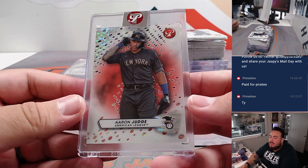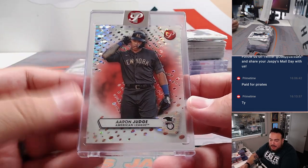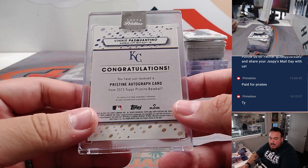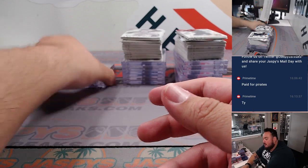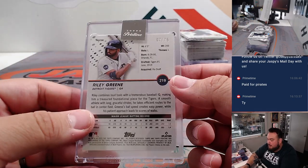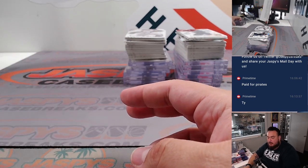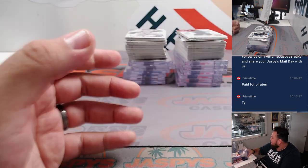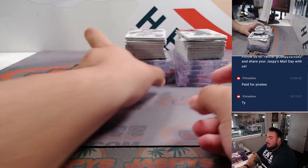There we go. That's a red. Nice one there for the Yankees, Matt Smith. Pasquantino autograph for the Kansas City Royals, going to Jerry. Then we have a Jason Varitek uncirculated, and then Riley Greene, nice blue there to 75. Very nice box right there. All right, two more boxes to go, guys.